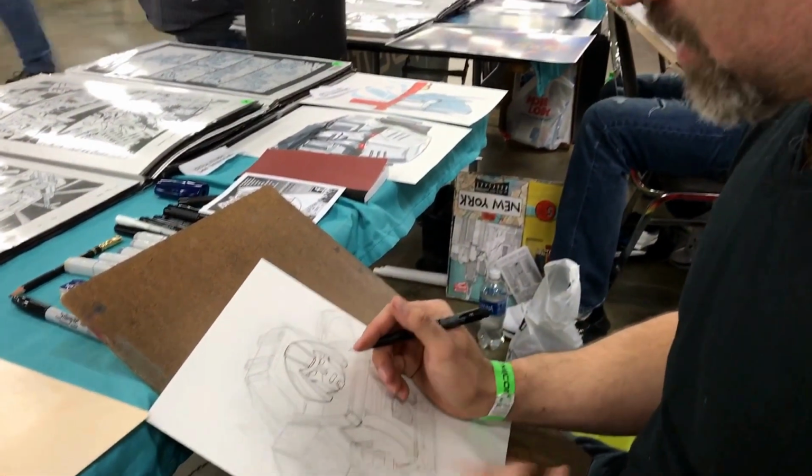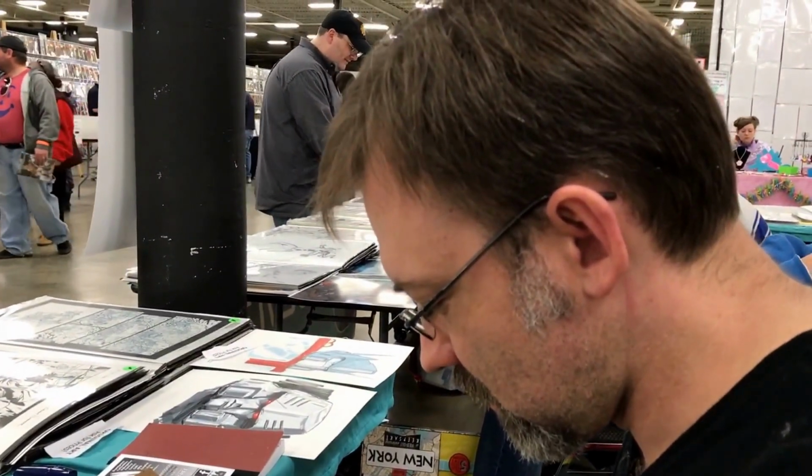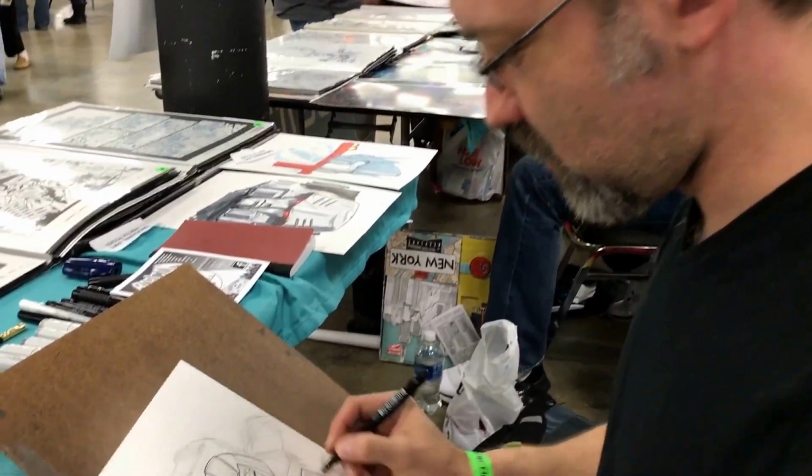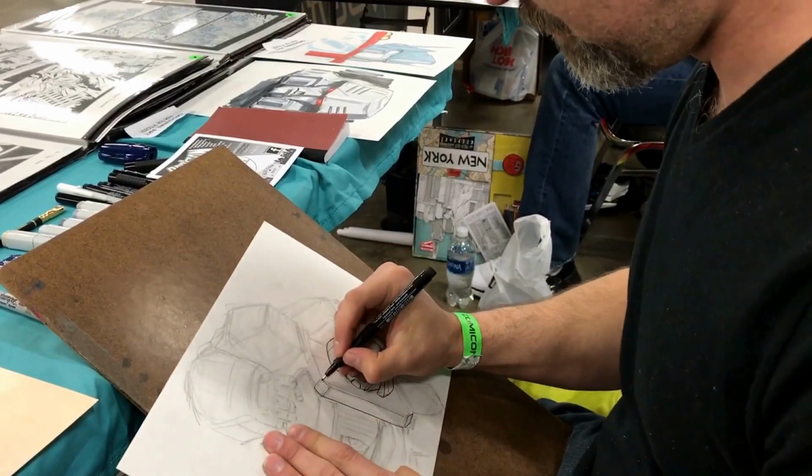I haven't had any commissions yet. I'm just still working on these, put out on the table, or up on the store online.